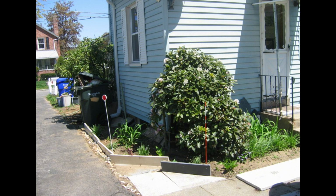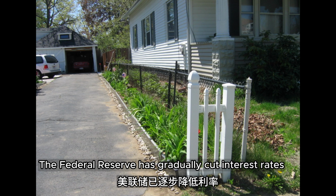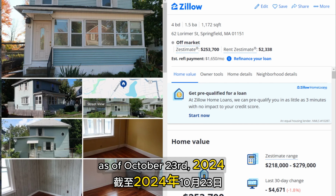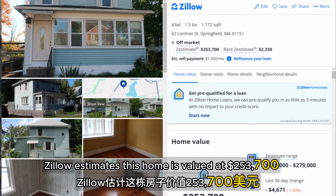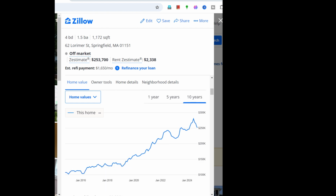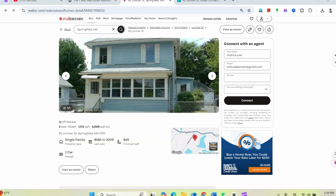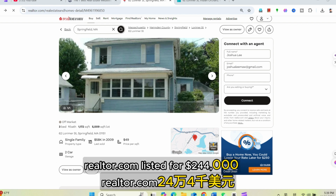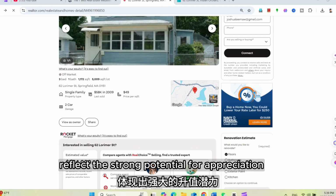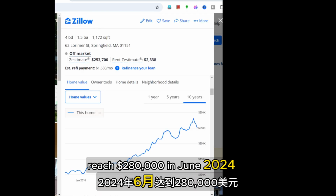Investment opportunity. Now is a wonderful time to buy. The Federal Reserve has gradually cut interest rates, making homeownership more accessible. As of October 23, 2024, Zillow estimates this home is valued at $253,700. Trulia places the estimated value at $278,000. Realtor.com lists it for $244,000. These competitive estimates reflect the strong potential for appreciation, especially given that the highest price on Zillow reached $280,000 in June 2024.